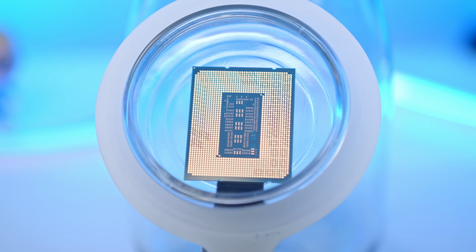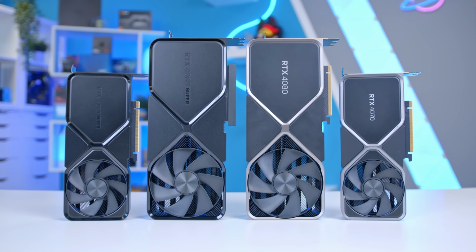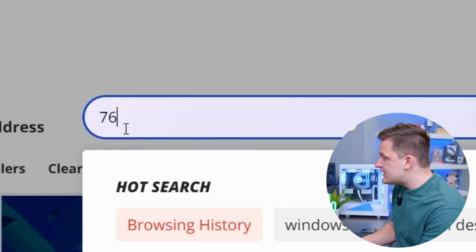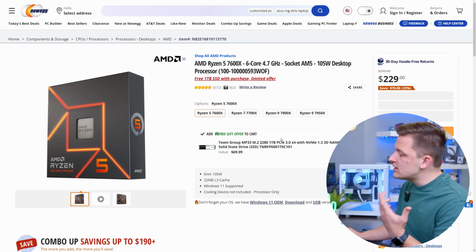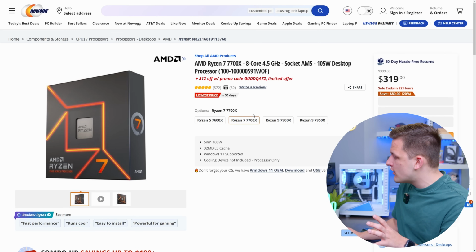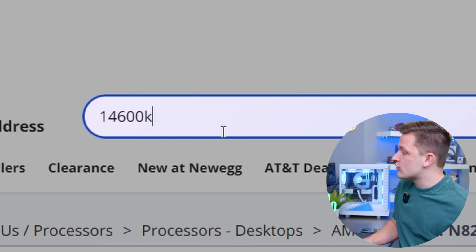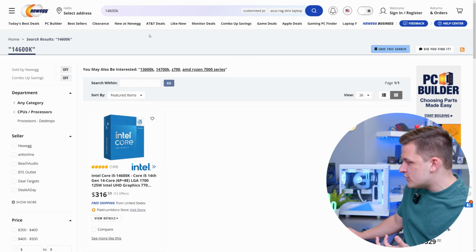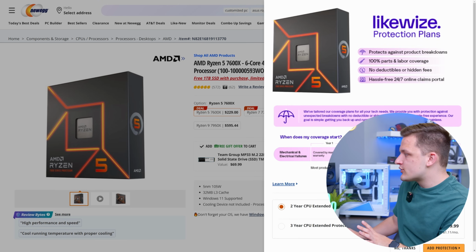Once you get to that $1,500 mark, you tend to have a really good base from which you can actually upgrade and build off. Now, CPU-wise, the 7600X Ryzen chip would probably be the one I would default to. It would be nice if we could top up to a Ryzen 7, but that's going to set us back another $100. While Intel's 14600K is going to be how much more? 229? Yeah, again, we're over that $300 price point.